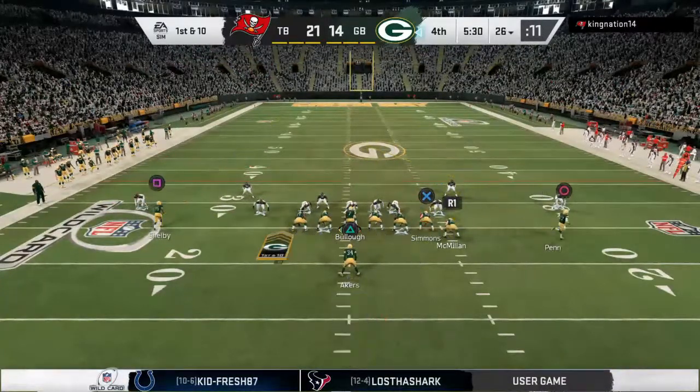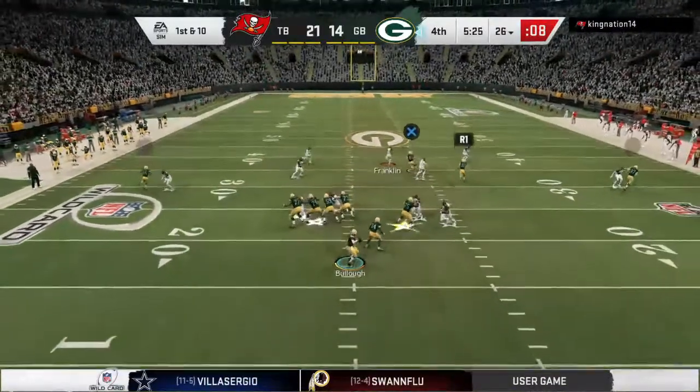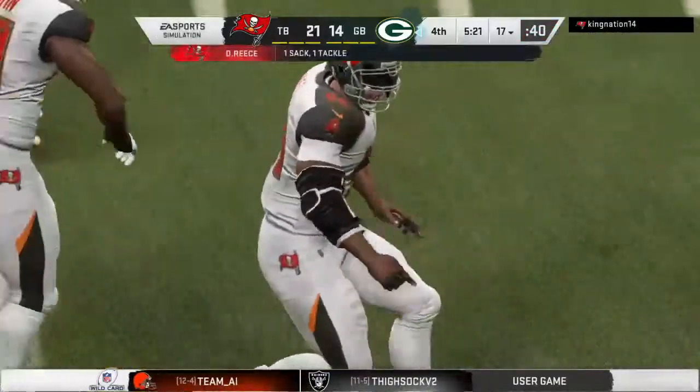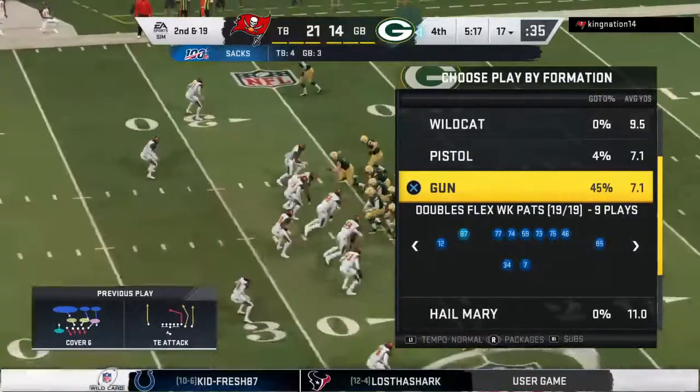Here I come. Here I come. Here I come. They'll look to throw here on first down. Nowhere to escape, and he goes down. The amount of sacks that they've absorbed in this game is absolutely extraordinary.